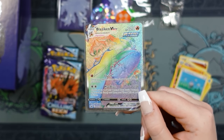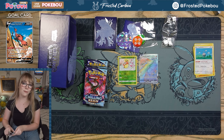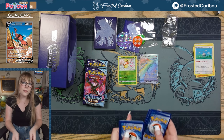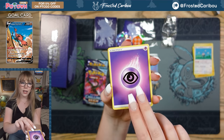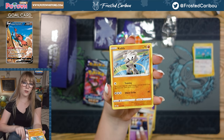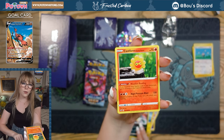But I've been leaning away from the rainbow cards the past couple of months as far as blinging out my PTCGO decks online. I find that with the beautiful alt arts that we're getting and just gorgeous full art cards, not all of them, I don't like all the full arts, but most of the full arts I really like more than the rainbow versions of them. So I don't know what it is.